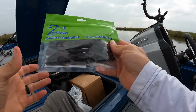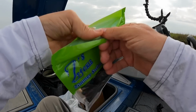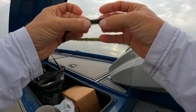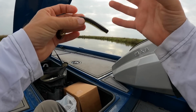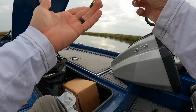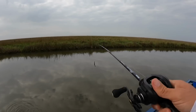This is the packaging this thing comes in, made by Z's Tackle. It's a Louisiana company. Two things I really like about this bait: all this ribbing here moves just a ton of water. When you're working this bait, you can feel it vibrating. Also, this tail, the way it's curled back on itself, you can actually run this thing across the top of the water, almost like a Ribbit. That's how much water it moves. Really, really like this thing.